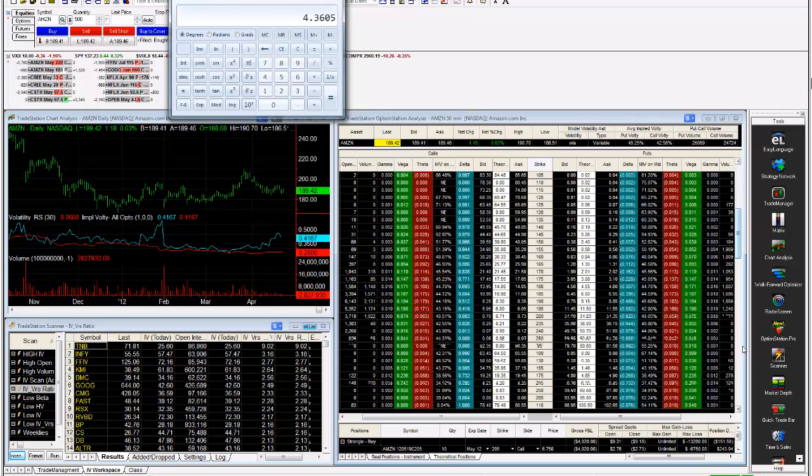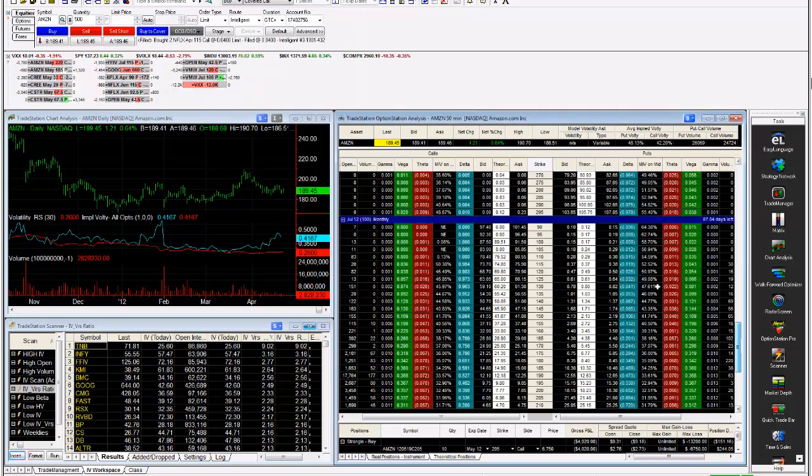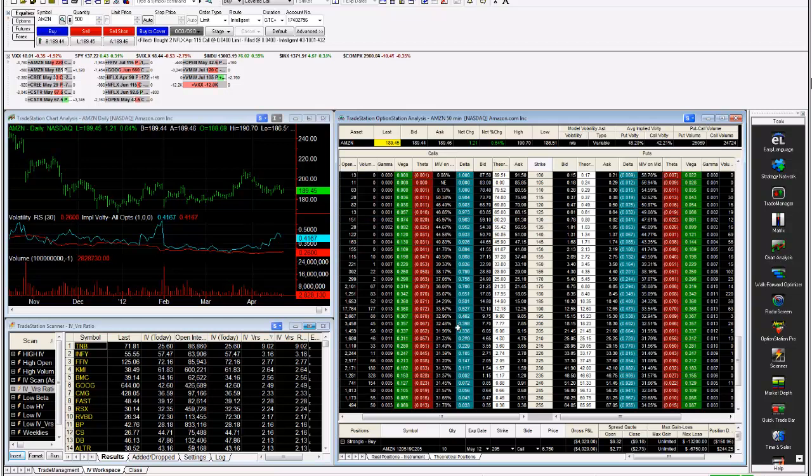Let's see, 175 has a 36% by 32%. I mean, that rate there may even be better. It might only have a 4% drop in implied volatility. So just some things to think about.